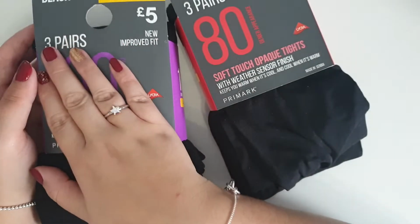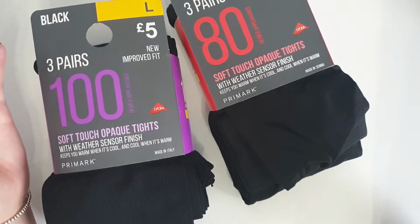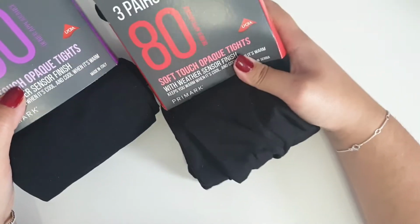I was going to wait and pick these up a little bit nearer the time, but knowing my luck, I'll go back and they won't have them. I know they normally do, but it was just easier getting them now. I can just put these in the cupboard and they'll stay there until sort of November time, and I'll start using these for now.